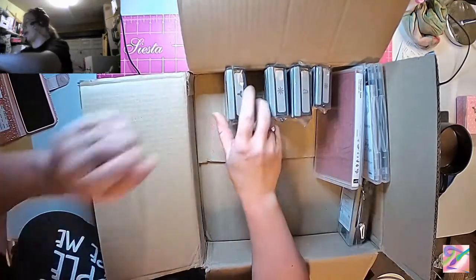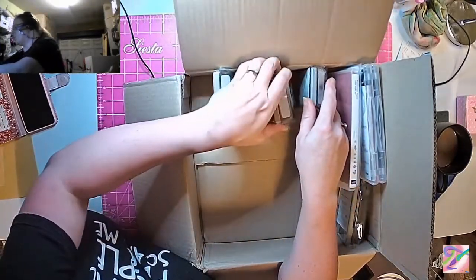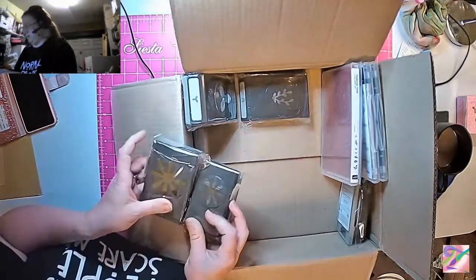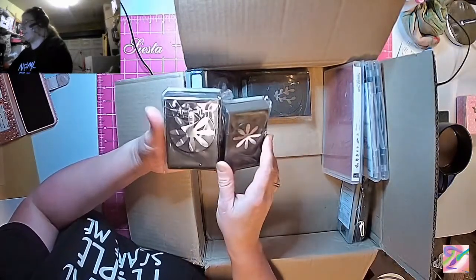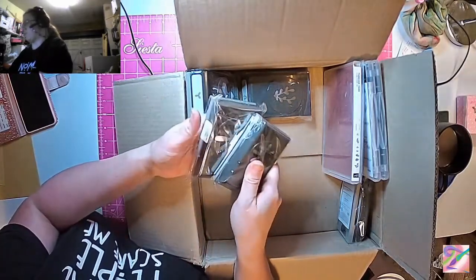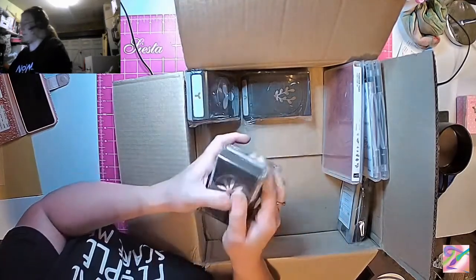Right, I got myself some punches. I love these punches, they are such good value. What we got? We've got the large and medium daisy punch, and these are fantastic because you can layer these up and create flowers for cards that way, or any project really. Fabulous. Can't wait to play with those.